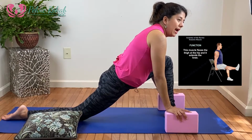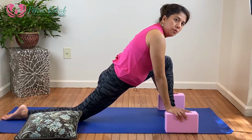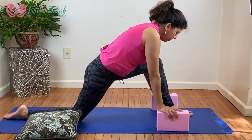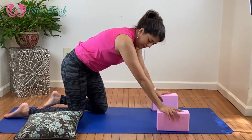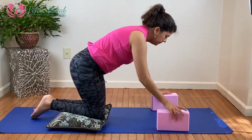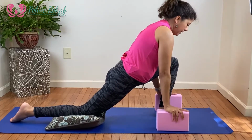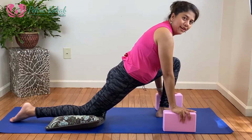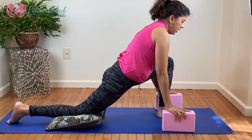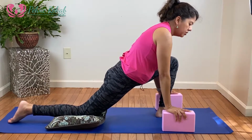Now we are going to add a little twist to this exercise. What you're going to do is bend your back knee a little bit. I think for this, I'm going to need a pillow. All right, so pillow here. Forward knee bend. Back knee, yes, this is good. Now bend your back knee and straighten it. This is like an active release exercise for your quadricep muscle. Let's do it once more.